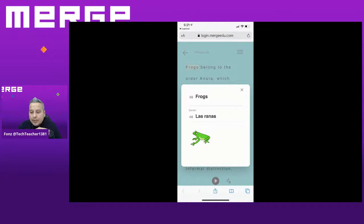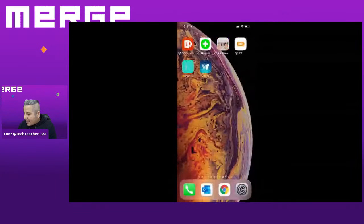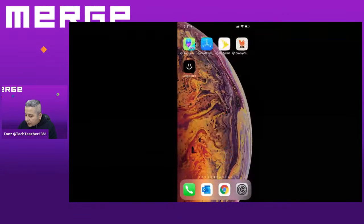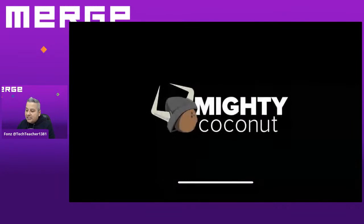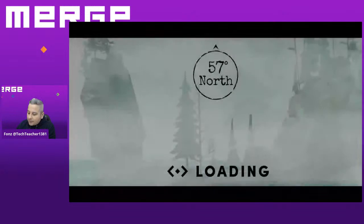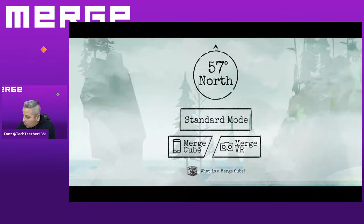So again, this is Merge EDU, but I also want to show you a couple of other apps that Merge has available, which are great. One of my favorite apps is 57 Degrees North by Mighty Coconut. Now, this is great because this is a choose your adventure story right here.